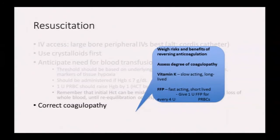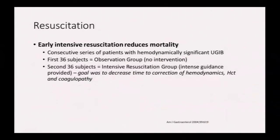We only use the reversal agents if the people are shocky, because I think it costs about $10,000 to use Praxbind or the other medicine whose name escapes me that reverses Xarelto and Eliquis. So we usually don't reverse them unless the patients are shocky, and so we'll wait a day or two before we scope the patients, and usually we'll give FFP. And then remember, when you're transfusing somebody massively, you give 1 unit of FFP for every 4 of packed red cells as well. So, what is the most important thing for upper GI bleed?